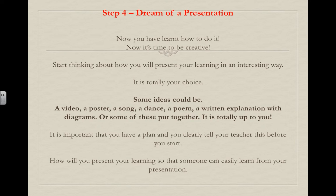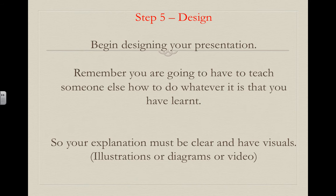Some ideas could be a video, a poster, a song, a dance, a poem, a written explanation with diagrams, or some of these put together. It's totally up to you. It is important that you have a plan and you clearly tell your teacher this before you start, so that someone can easily learn from your presentation.